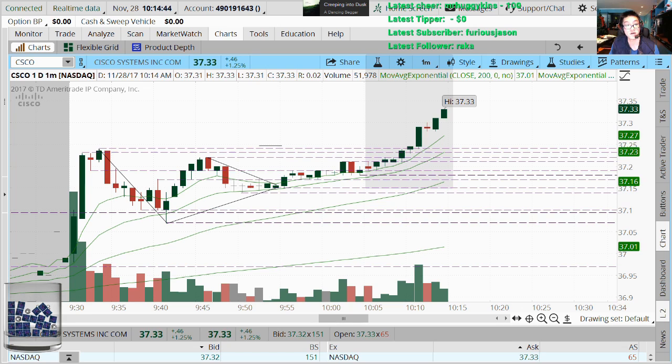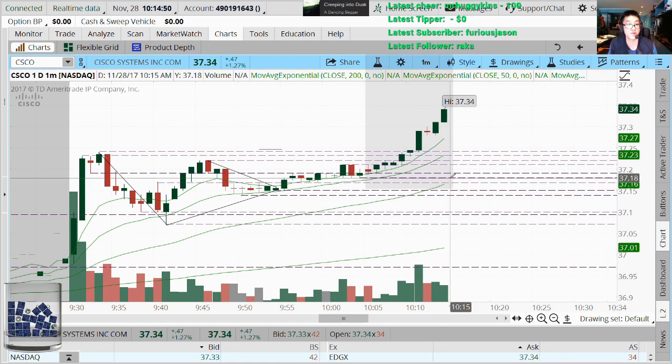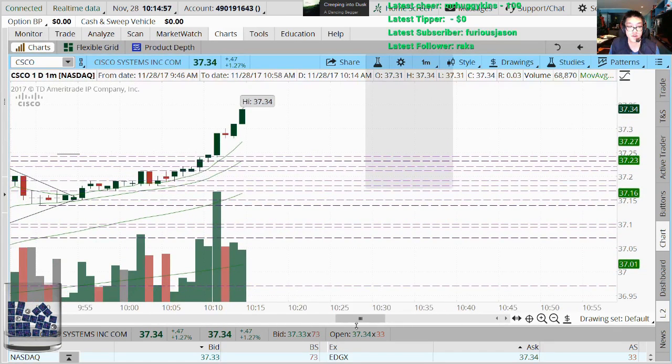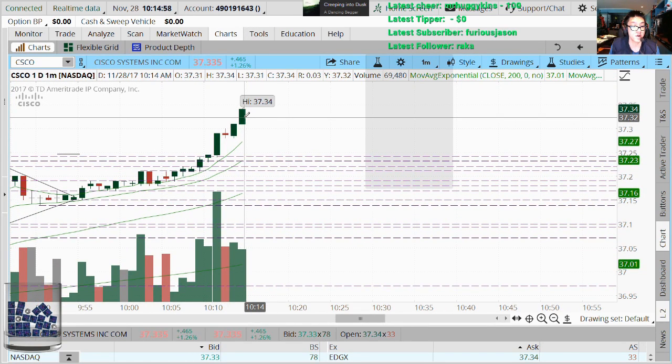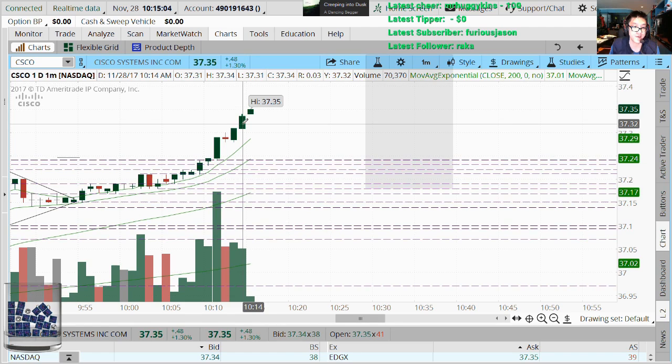So hopefully this 14-minute candle closes out and then we'll be able to look at a new low. So if this candle closes out here at 37.34, we're going to upgrade our low to the low of this point. The minute closes out, 10:15 now. So the low of this candle is 37.31, so we'll be selling off at 37.30. If it hits 37.30, we'll be selling out for a minor profit.